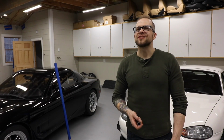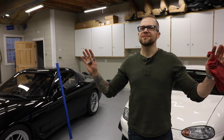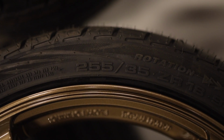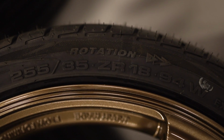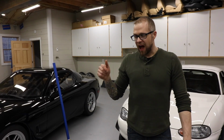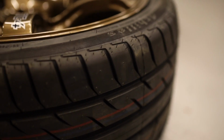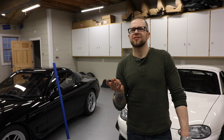So before we mount these things up in the car, let's talk a little bit about my tire selection. I went with a set of, hear me out, Achilles ATR Sport 2s in a 255/35/18. Overall diameter is the exact same as what's on the car now. I mentioned that earlier. But I went with this compound because I've been running these on my daily driver, Mazda RX-8. I think they're rated at 360 treadwear or somewhere around there.